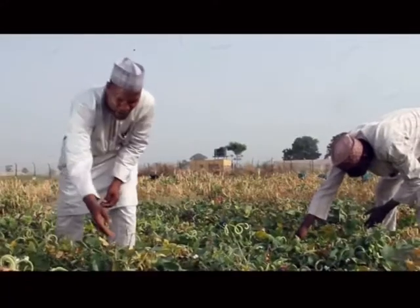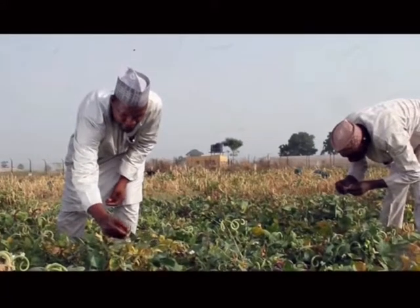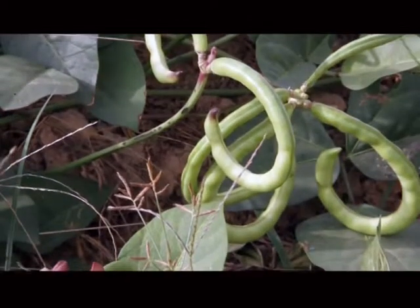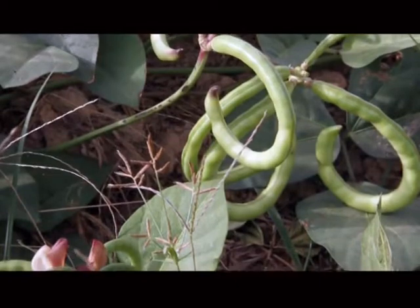The BT gene causes the plant to produce a protein that selectively affects certain insect pests, including the pod borer, without affecting other beneficial insects. It has no effect on the non-target organism. Dr. Rose Gidadu is the coordinator, Open Forum on Agricultural Biotechnology, OFAB Nigeria.